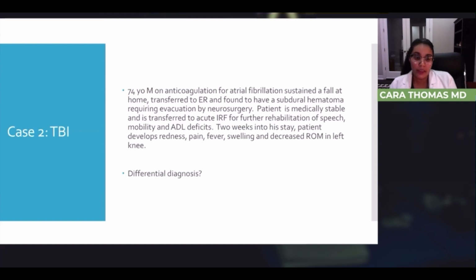So, does he have a septic joint? Is his knee infected? Does he have a deep vein thrombosis? Does he have a clot in his leg? If he's having swelling, maybe it's a cellulitis. Could be a hematoma, maybe that was formed, basically a bleeding in the leg there. So there's a lot of different issues that could be going on with him.